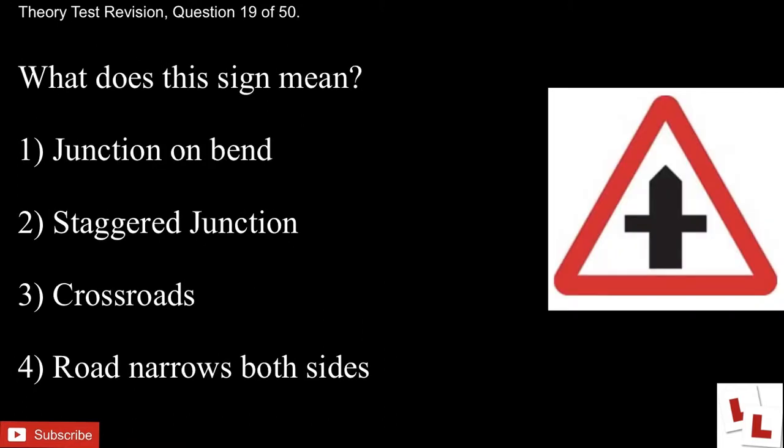What does this sign mean? 1. Junction on bend. 2. Staggered junction. 3. Crossroads. 4. Road narrows both sides.